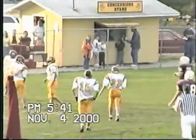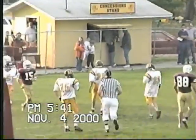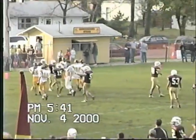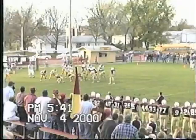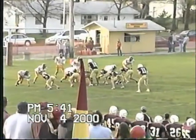That's down. St. Paul. A 26 yard pass play. St. Paul will go for two. Side in and pull back.